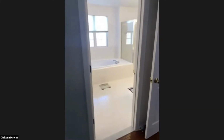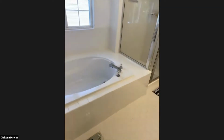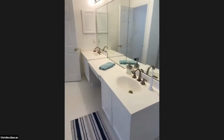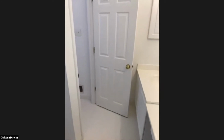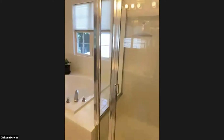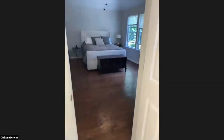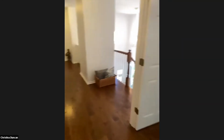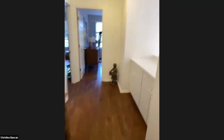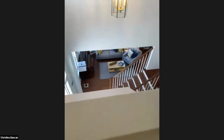Also in the master is a full bathroom with a large soaking tub, shower stall, double sinks, and the toilet sits separately in the back here. Now, as we go down the hallway and outside of the master suite, we will see to the right here a nice storage area that's open to the two-story foyer.